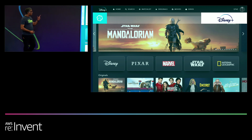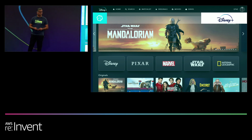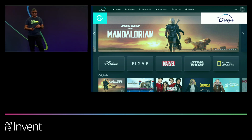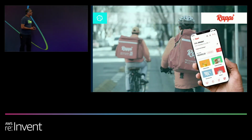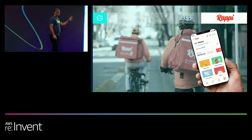That's a good series. I've always loved that series, Mandalorian. So Disney Plus is another one of the major streaming providers. They also use InfluxDB as an internal monitoring database. Rappi is like Grubhub, but they operate mainly in South America. They are one of the largest delivery infrastructure providers in South America. These are all big, large customers, but we have thousands of smaller customers who are using InfluxDB to store time series data.